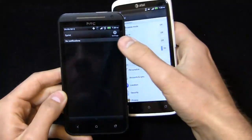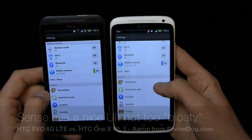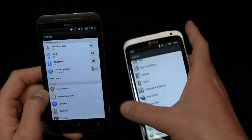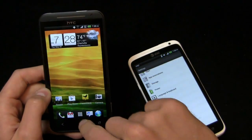Take a look at the settings on both of these devices as well, how these have changed. You got both of these here, and then you have your personal, your phone, and then you got a tickle in the throat. I'm trying so hard not to cough. Phone, and then you got to activate this device over here.